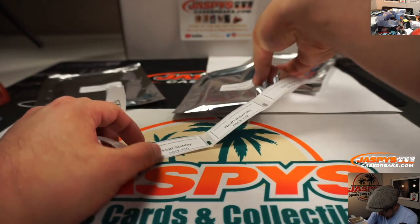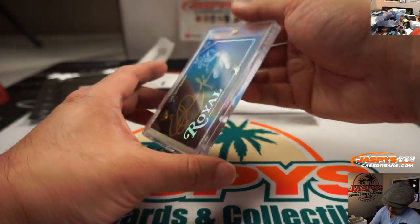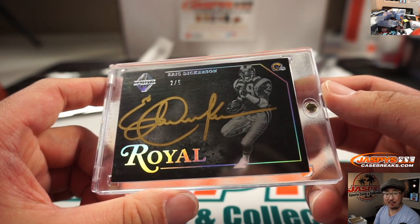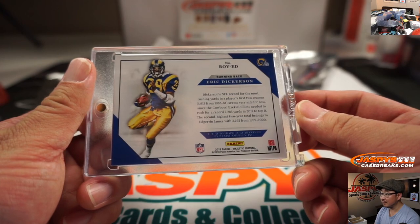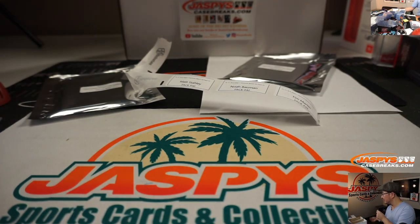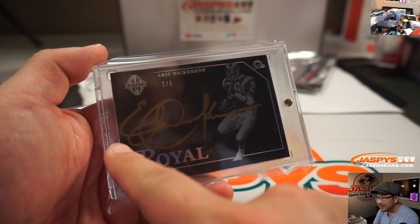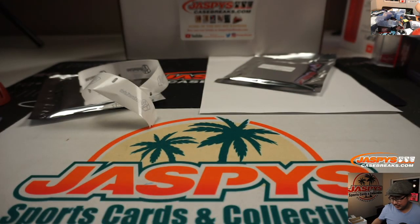Matt, 50. Pack 50 right over here. And that's going to be, wow. 2 out of 5, Eric Dickerson, gold ink. What an auto. And an impressive auto, Eric Dickerson, from Majestic. Oh, there you go, Matt Staley. Made full use of the card. Just inside the card right there, not over the card. Strong strokes there in the signature. That's really nice.